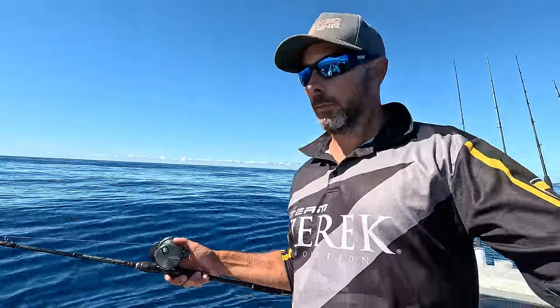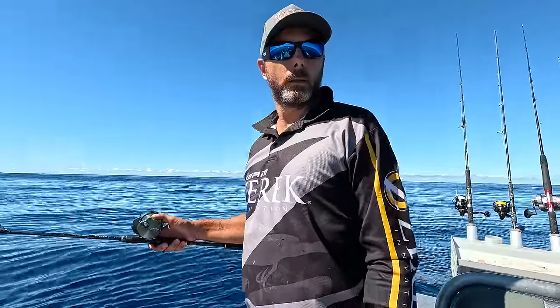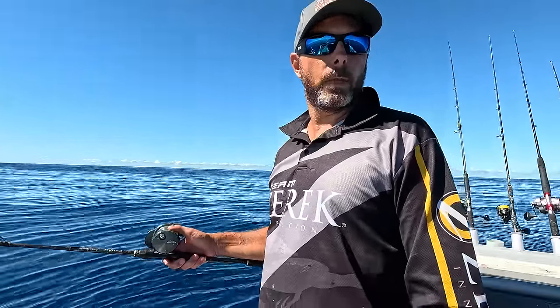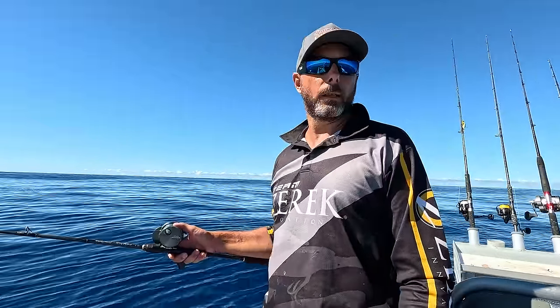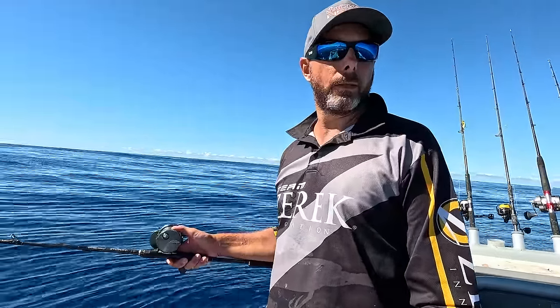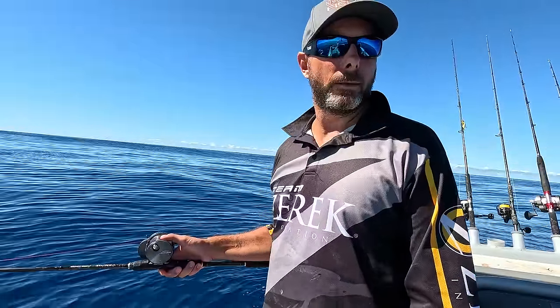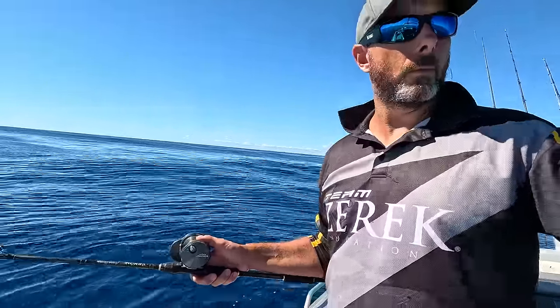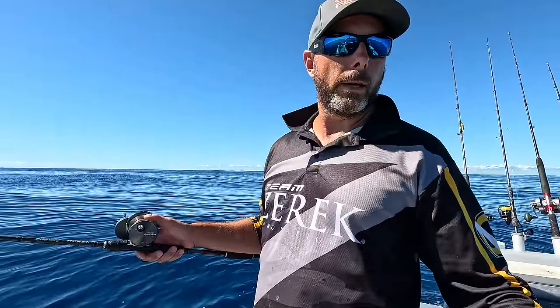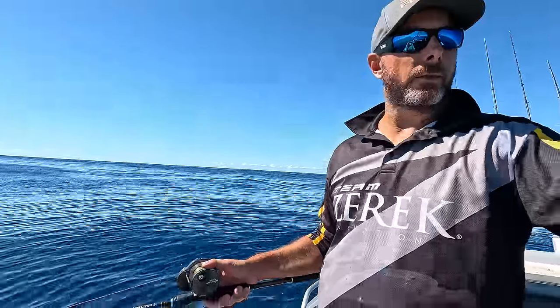All right, time to try for a pearl perch. 108 metres of water. Nice show there, but we've got a ton of current. We've got nearly 3 knots. There we go, 3.1, 3.2. Yep. It's absolutely roaring. It's going to make it very difficult to fish this deeper water. We'll give it a crack and see what happens. If fish are hungry enough, they'll latch on as soon as it hits the bottom.